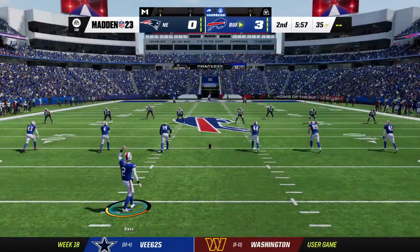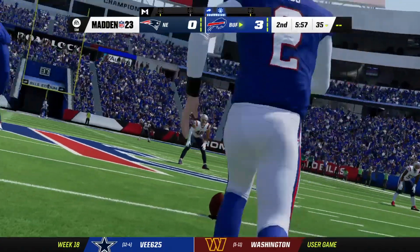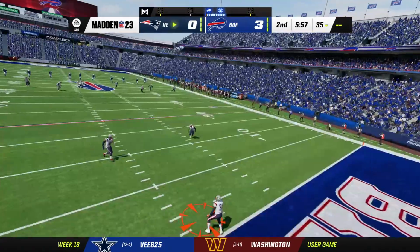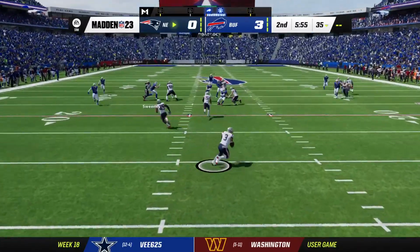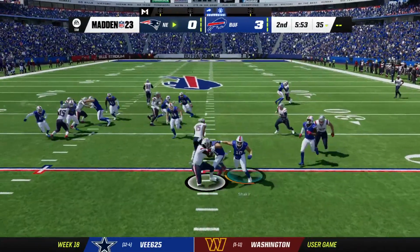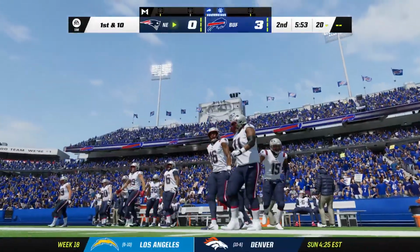And what a luxury it is to have a kicker you can depend upon, because he hasn't missed all year long. Converts on that one as well. And kudos to you. You didn't jinx him. Fields it right around the goal line. And his guys will get the football right at the 20-yard line.